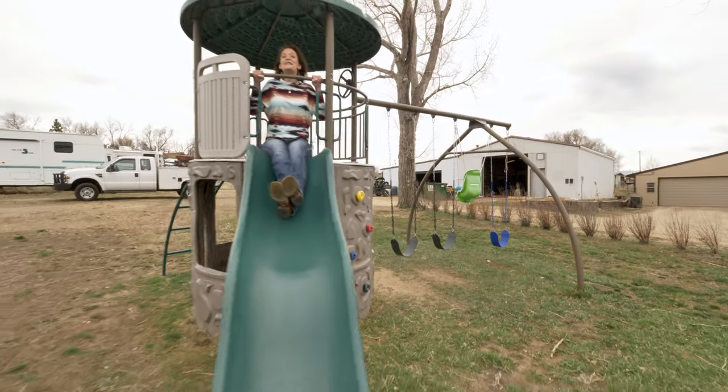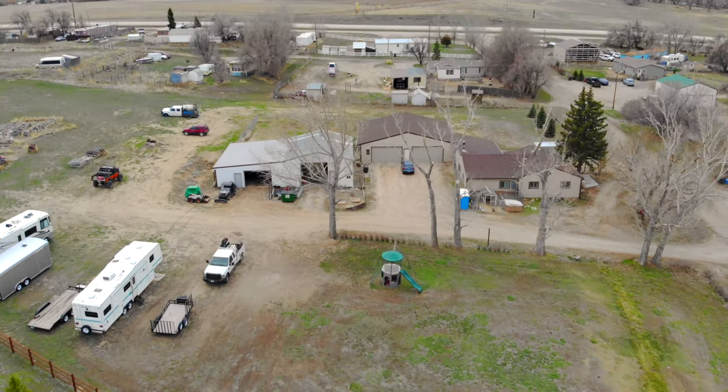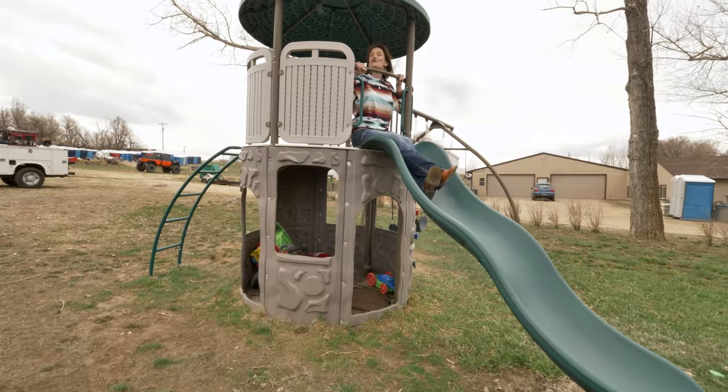One more thing. This house and the shop sit on 2.71 acres. This is a property that you are going to have fun with.